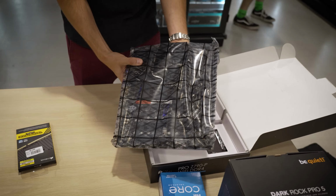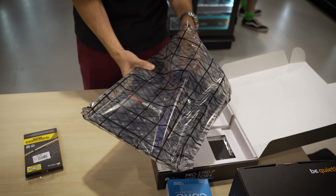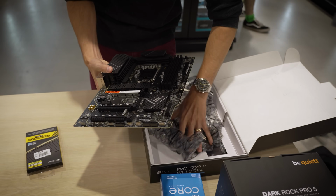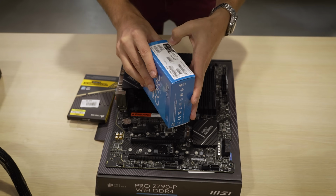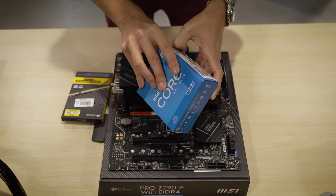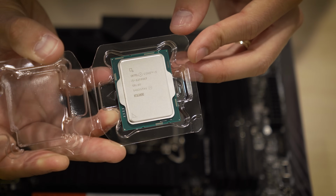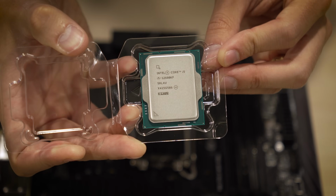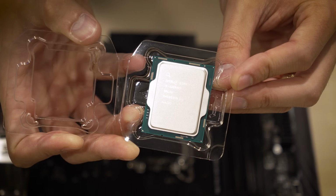So out comes the motherboard. We're gonna set this on top of its box, use this as a sort of assembly bench. Now we've got our 12600KF. Remember, there's no integrated graphics on this chip. And there she is. I gotta say, getting this included in a $250 bundle with a Z790 motherboard and 16 gigs of DDR4, that's pretty impressive.